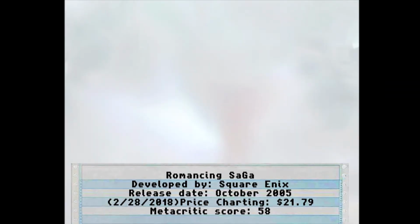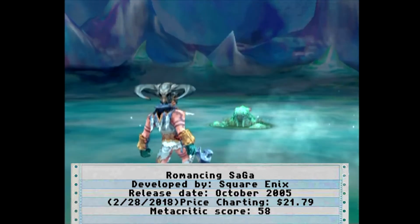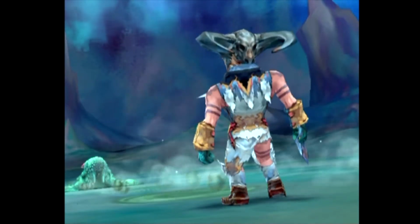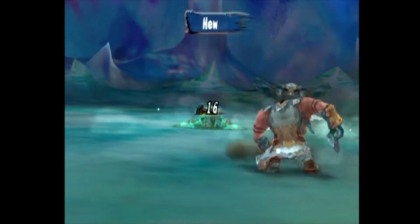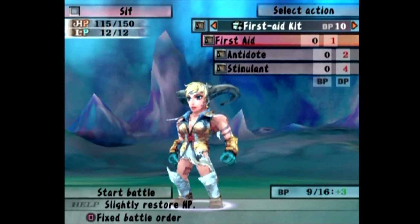Romancing SaGa. The Square SaGa games are interesting. I enjoyed the first one that I played on PS1 back in the day, but never got back into the series. Looking back on it now, it feels like a budget RPG title, especially if you've ever been unfortunate enough to be stuck playing Unlimited SaGa, which is a slap-in-the-face cash grab.